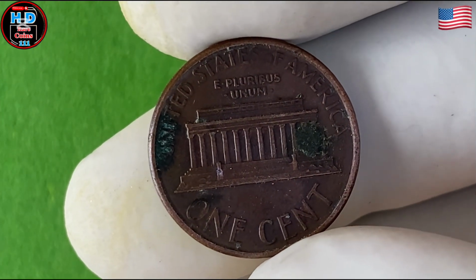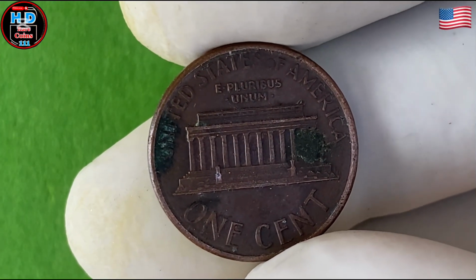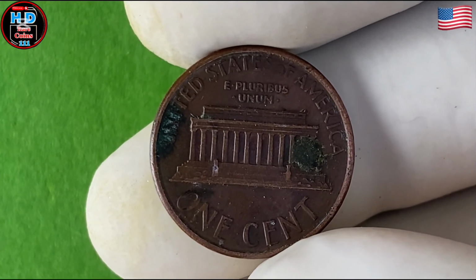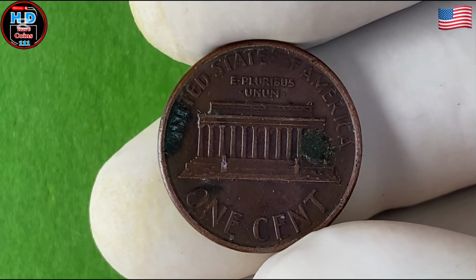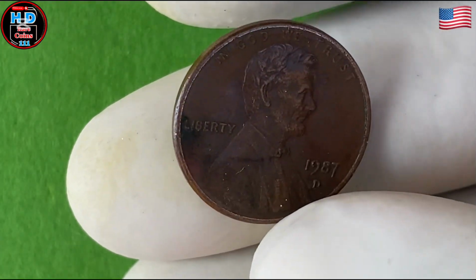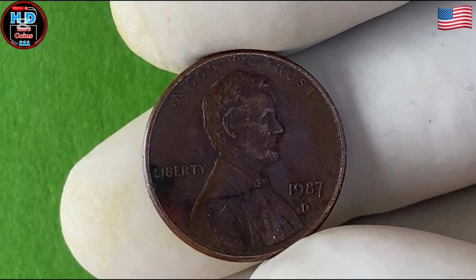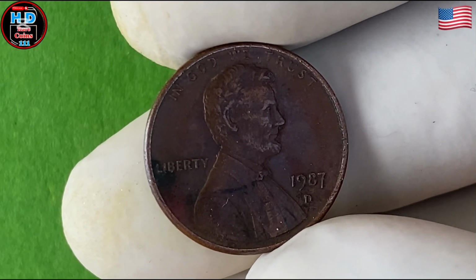The year of minting, 1987, is positioned prominently beneath the portrait. The combination of these elements, along with the highly recognizable figure of Lincoln, makes the 1987 penny an important and enduring symbol of American leadership and values. On the reverse of the 1987 penny, we see the Lincoln Memorial, which has graced the reverse side of the penny since 1959. Designed by Frank Gasparro, the Lincoln Memorial is an iconic symbol of American democracy and unity.